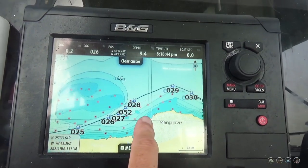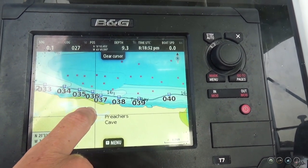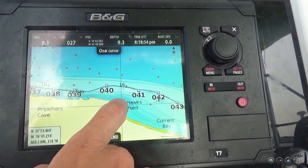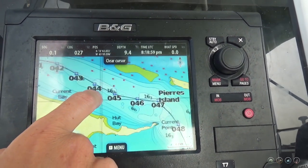So we were able to follow that. We could pull up in our chart plotter and follow exactly where the boat was going, and every 30 seconds or minute, Jess would put a little point right where the boat was. And then a minute from then, put another point, and that gave us breadcrumbs that we were able to follow.